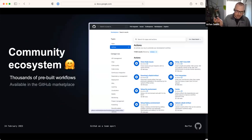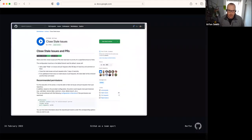So the other thing to say is you don't have to write all of these workflows yourself. There's hundreds and thousands of these things that have been built and shared by the community. There you go. When I looked yesterday, over 17,000 community contributed actions. So let's have a look at some.